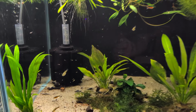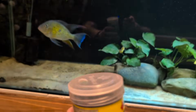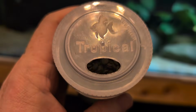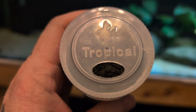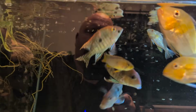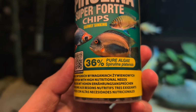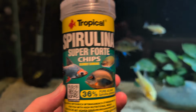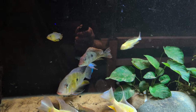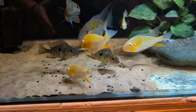It's crazy. So I'm going to feed this Tropical spirulina and the chips. And look at this. Brilliant. There's little holes in the top of these so you can sprinkle it out, and I love that. These are great. I love those little sprinkle things. It's 36% pure algae, spirulina based, and that's fantastic. They're absolutely loving it. And I love to feed my fish spirulina type foods.